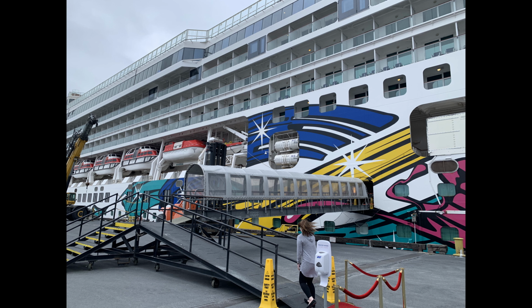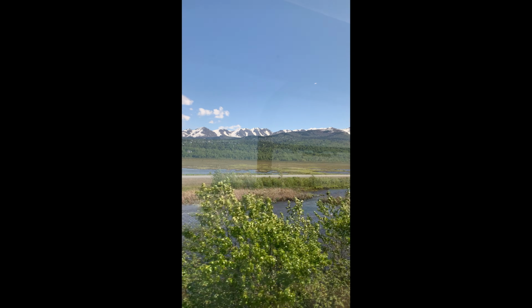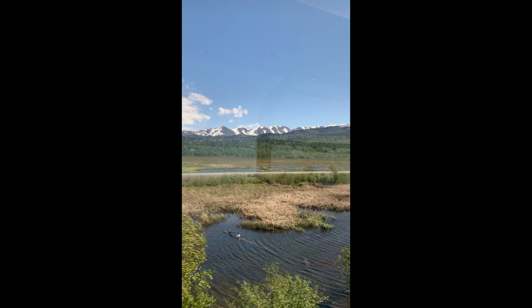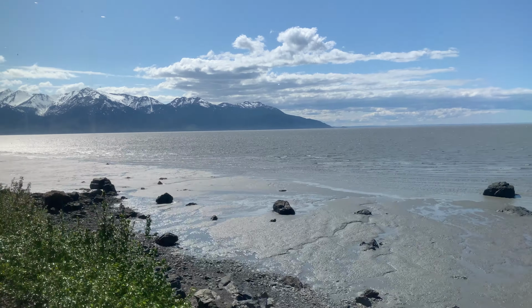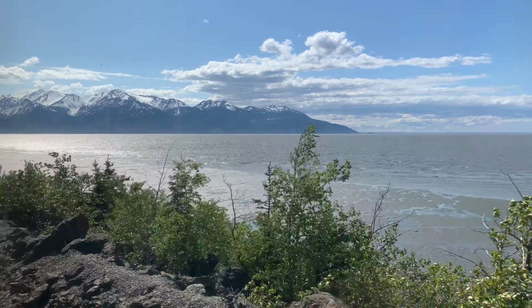It provides full meal and drink service, as well as commentary from your car's attendant about the sights you'll see along the way. Wikipedia lists 5 routes, 2 of which are seasonal, including the Coastal Classic, which is the route we're showing. This carries cruise line passengers from the airport to the cruise port in Seward between May and September.